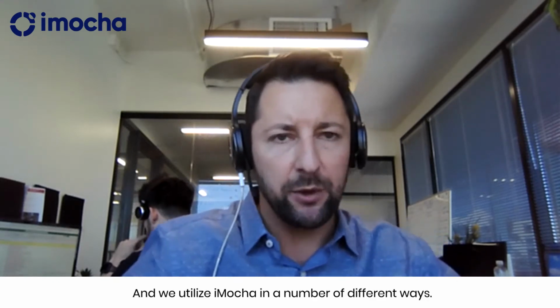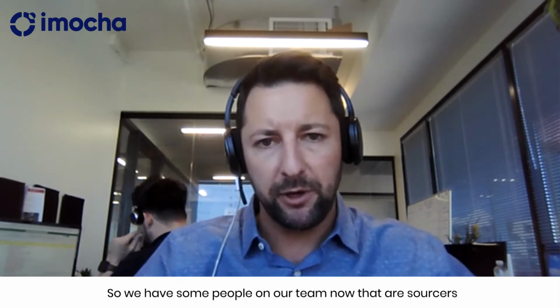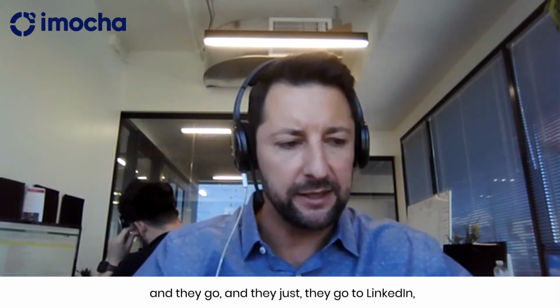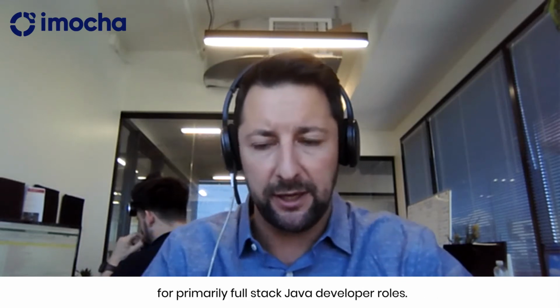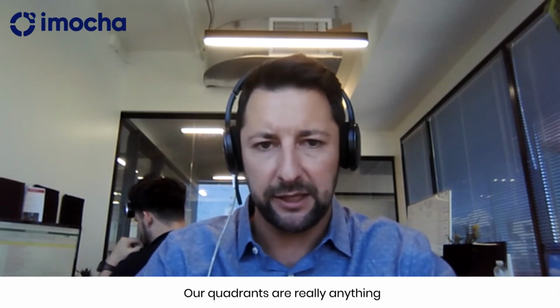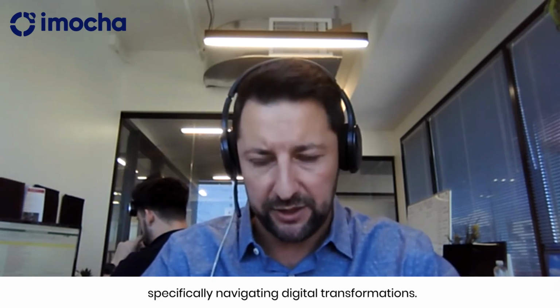And we utilize iMocha in a number of different ways. So we have some people on our team now that are sourcers, and they go to LinkedIn, they go to the job boards, and they try to find candidates for primarily full stack Java developer roles. Our quadrants are really anything to do with next gen technology, specifically navigating digital transformations.